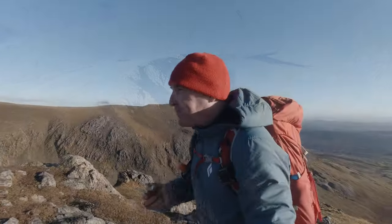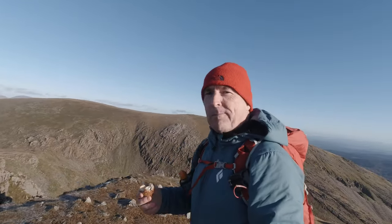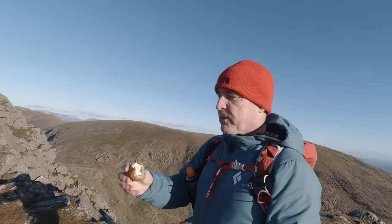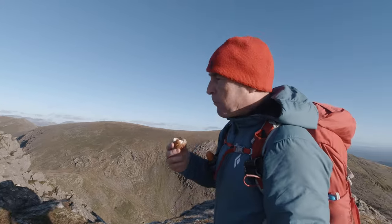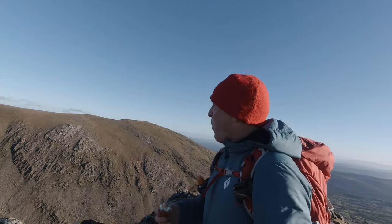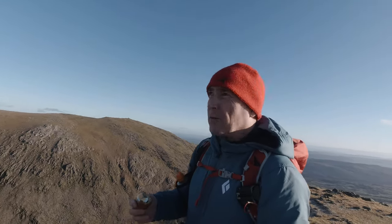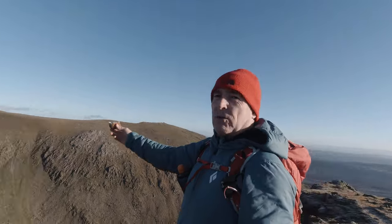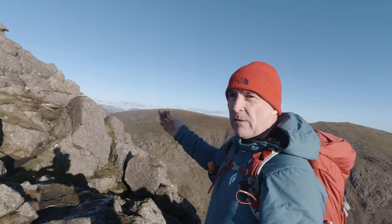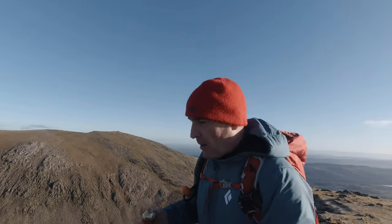Well, there you have it. I've broken out the Scotch eggs. Marks and Spencer's, actually very good ones. Still a little bit dry in the middle, but very nice. I'm not doing mega miles today. Mind you, I've still got to get over there, and then I'm going to go down the slope to the prison and Levers Water.